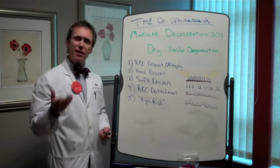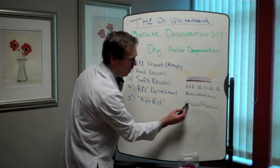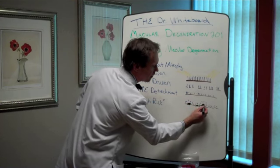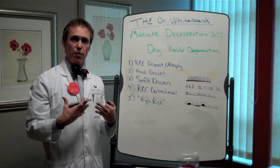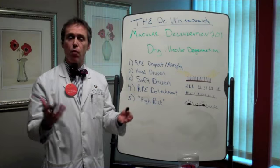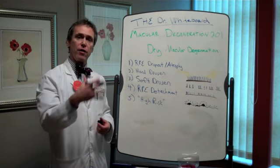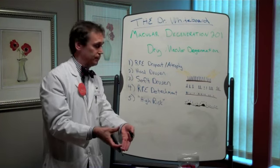The next are soft drusen, and these are the bad guys. These are the things that give us risk for bleeding. Soft drusen are actually areas where we have material underneath the RPE. And this is material that's typically removed from the eye, from the retina, kind of like waste material. Over the course of a lifetime, in some people, the waste material builds up, and it builds up underneath the RPE. The bigger the soft drusen, the greater the risk for bleeding. The bigger the soft drusen, the more we have decreased vision.